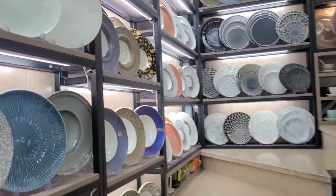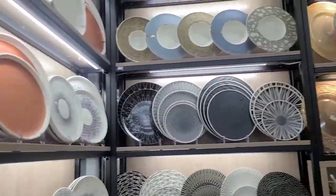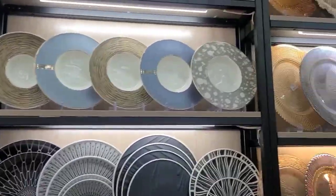So let's go and check upstairs. As you can see, there are different types of plates, different colors. Square, circular plates.